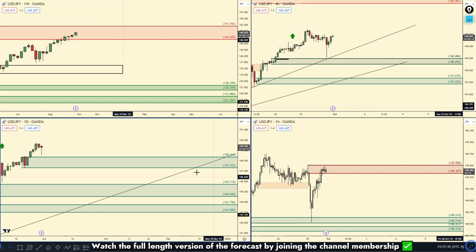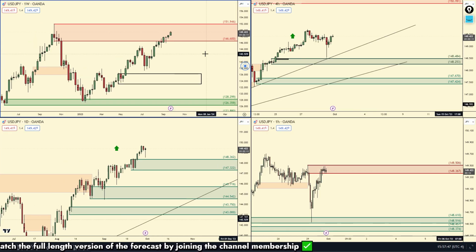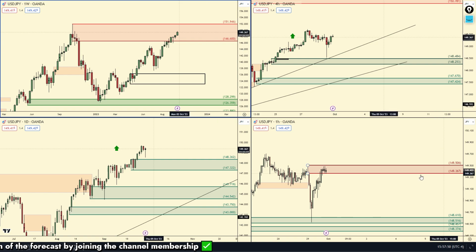But at the end of the day, we're going to have to monitor the DXY to really see what's going on there and what's happening with the dollar overall.